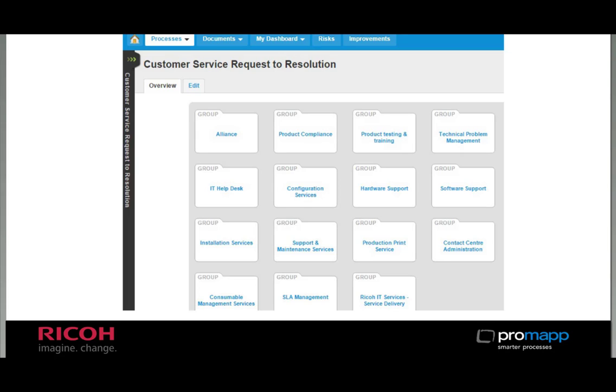their term with Ricoh. And lastly, it also helps us for any detailed questions that we get back from customers, and also for tender requests if we are going to market.